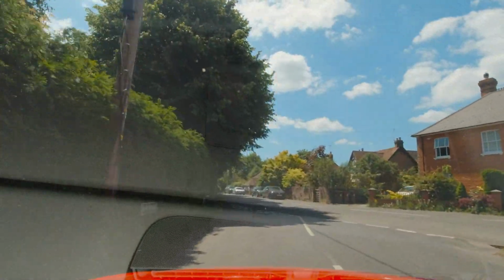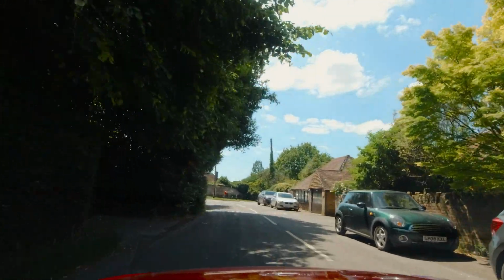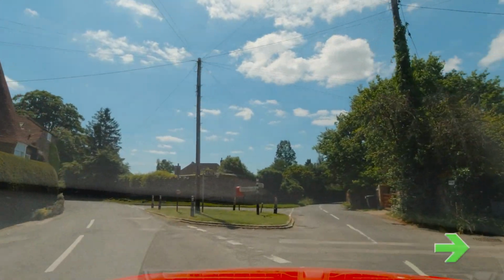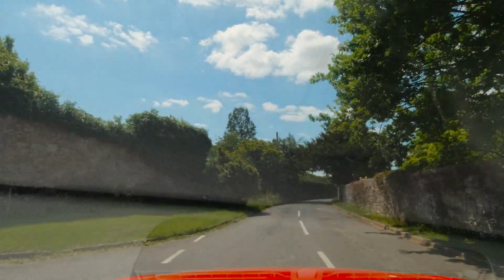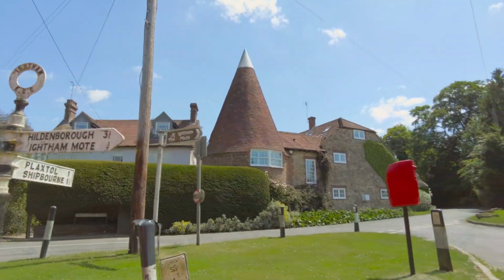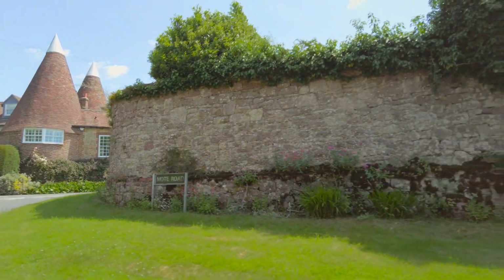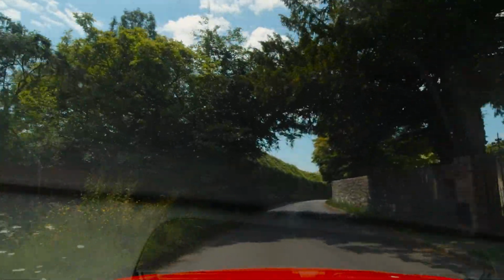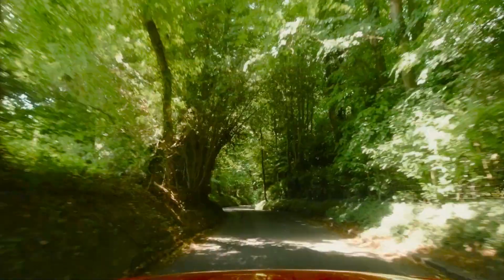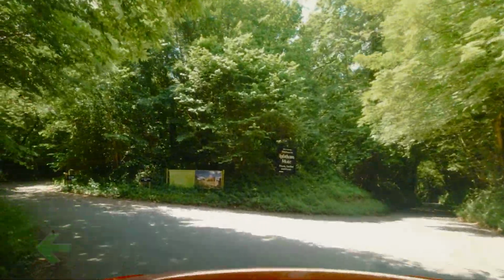At the end of Ismays Road, we bear left. The Plough pub is on our right. And in no time at all, we're turning right onto Mote Road. If you get a chance to glance to your left safely, then please do so. In less than 300 metres you'll come to the entrance to Ightham Mote on your left.